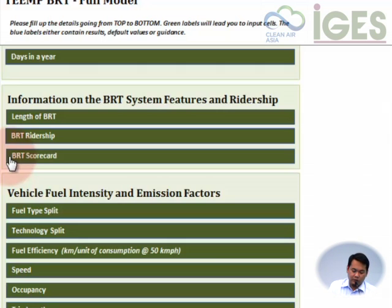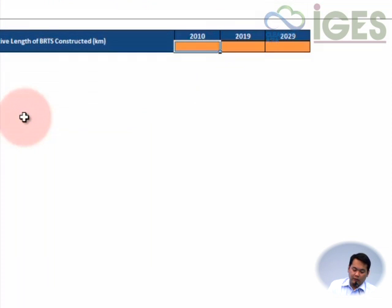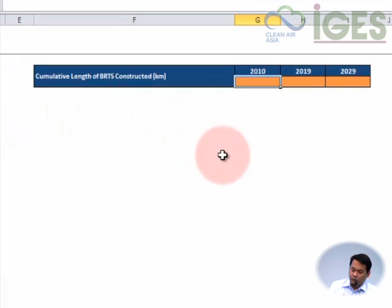into the calculations. What it's saying is that a higher quality BRT would attract more passengers into the system, and thus a bonus factor is given. This is based on the BRT Gold Standard that was developed by ITDP, the Institute for Transport Development Policy. And we integrated the scorecard here to be able to account for the importance of the quality of the BRT. So let's just do that.